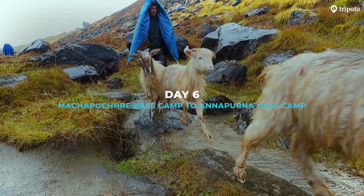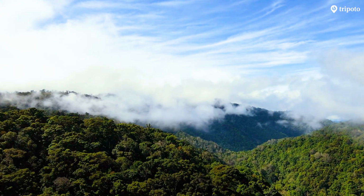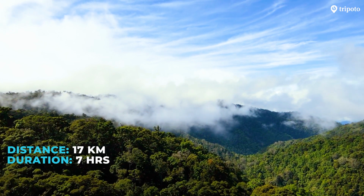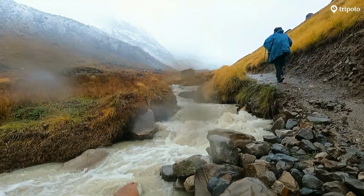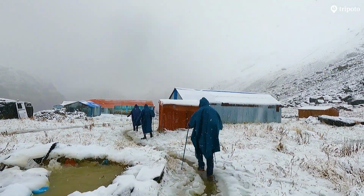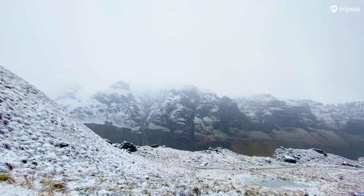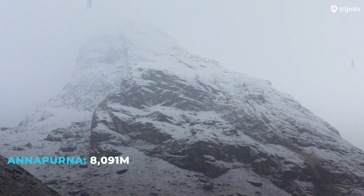Day 6. Machhapuchhre Base Camp to Annapurna Base Camp, altitude 13,451 feet, to Bamboo, altitude 7,582 feet, total distance 17 kilometers, duration 7 hours. As you're getting closer to your destination, the circumstances and the trails will tend to get more difficult. Keep praying to the weather gods because you never know how the sun and the clouds can play hide and seek. You might have to sway through heavy fogs and get drenched in the mountain showers that will perhaps chill your bones, but the views will surely leave you awestruck as you trek up to witness some of the 7,000 meter and 8,000 meter tall mountains, including Annapurna, 8,091 meters.